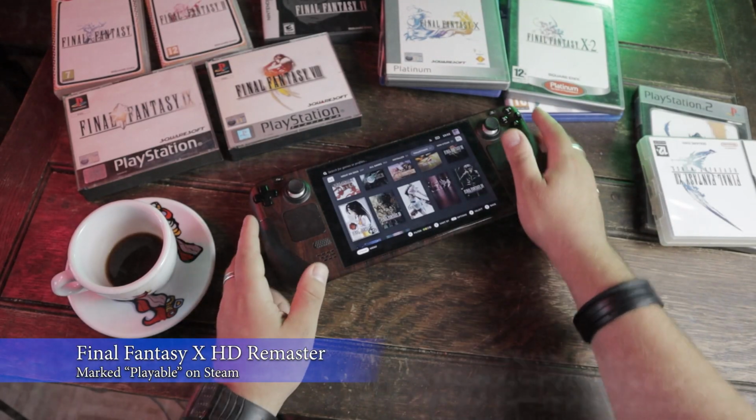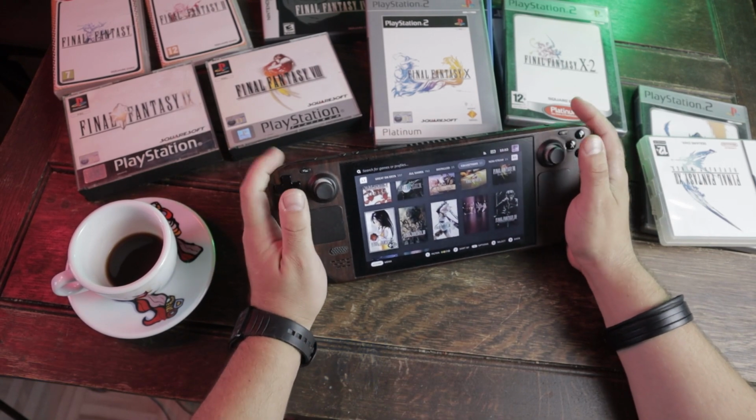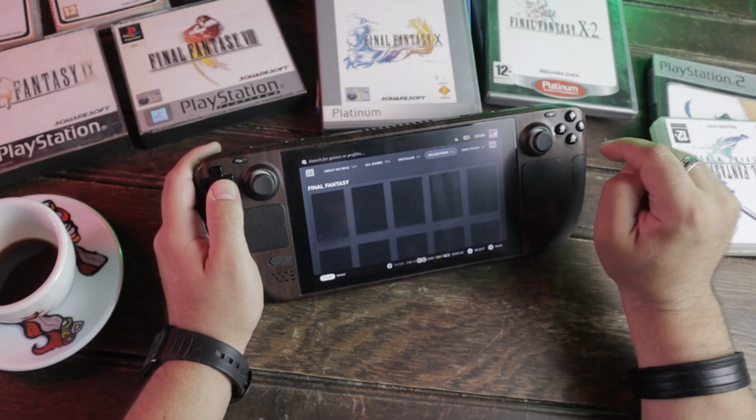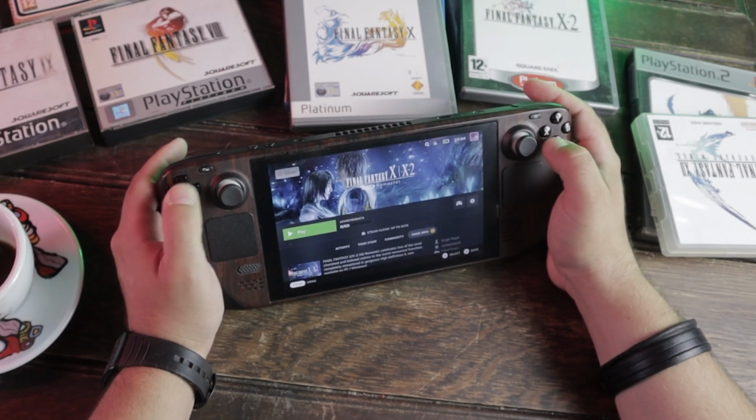10 was the very first Final Fantasy I ever played. Got me really into the series, so let's see how they run. The launcher or setup tool may require touchscreen. It sounds like it should work perfectly fine.